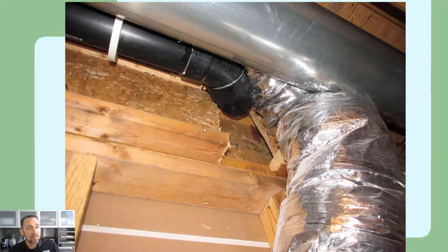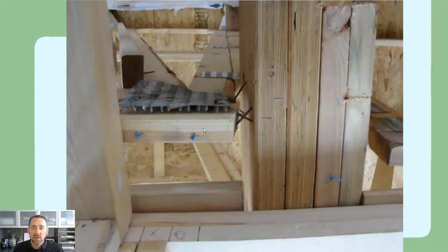Of course, these were both passed by the city. These were missed on inspections. This is one of the biggest kludges I've found on a change order. Somebody had changed where a wall was going to go, and they ended up moving a bunch of framing around, but to do it, they just kind of chopped right into the trusses.